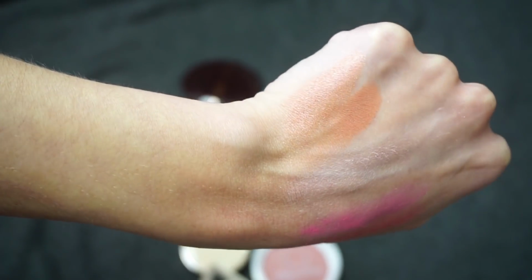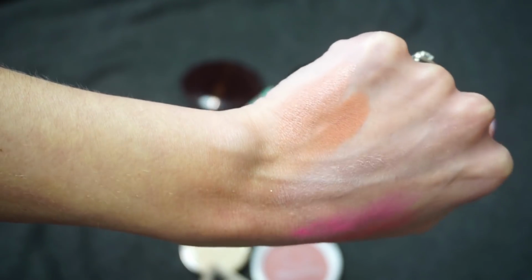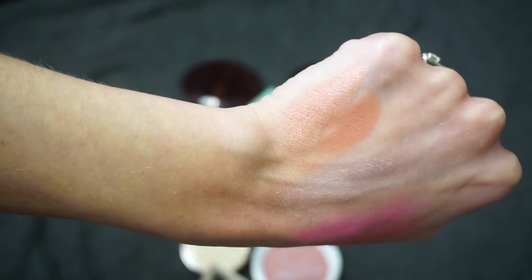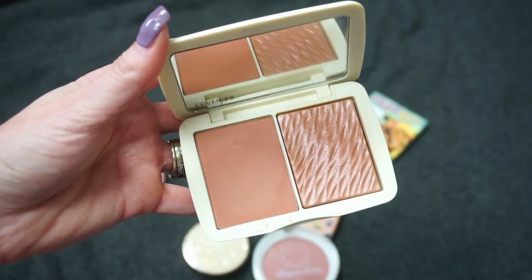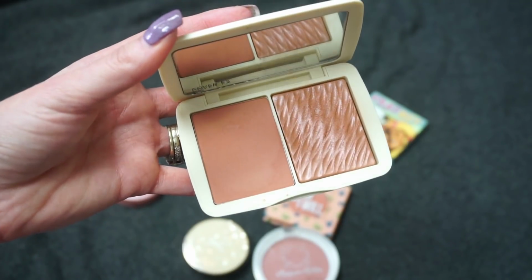It is pretty pigmented. Sometimes I just have to be a little bit careful, otherwise it can get a little bit too extreme. The shimmer side is just kind of too much for me. So a lot of times I'll either just use the matte side or I will mix them together, if I decide I want something a little bit more glowy, but I very often don't wear the shimmer side alone by itself. This was a pretty pricey duo.